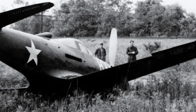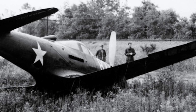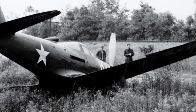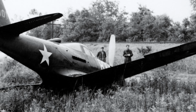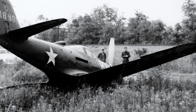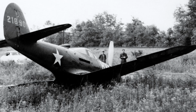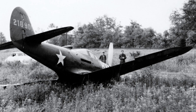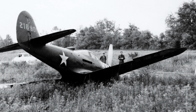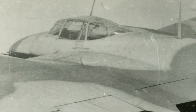Instead, they headed for RAF Friston, an emergency landing field on the south coast. Whether their dying engine would last long enough to get them there was an open question. Dumping fuel to reduce weight, they nursed the crippled Mosquito across the channel. The engine temperature gauge climbed steadily into the red as they approached the English coast.